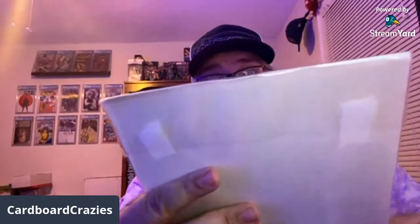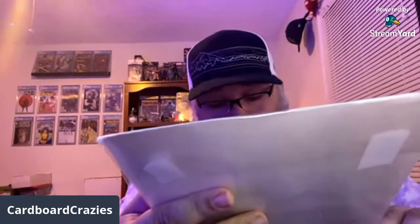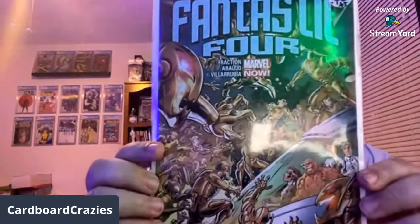So in this bag we have, I think it's 1, 2, 3, 4, 5, 6, 7, 10 books. Okay. And the first book in this is actually bagged and boarded. And this is The World's Greatest Comic Magazine, Fantastic Four, Age of Ultron, number 5. Pretty cool cover with all the Ultron bots on it. I do like that cover.